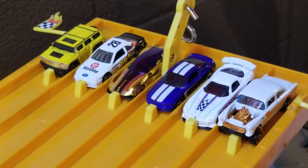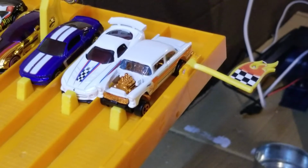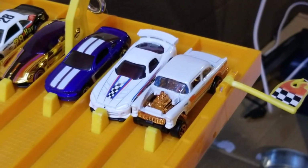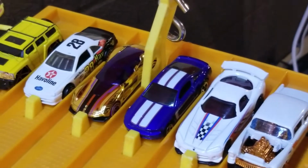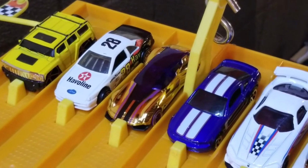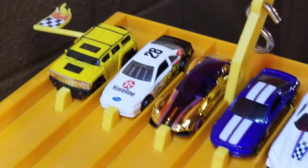Okay, race 3 is up and ready. In lane 1, we got the Bel Air Gasser. In lane 2, we got the Dodge Viper SRT10. In lane 3, we got the 05 Mustang. In lane 4, we got the Gazella GT. In lane 5, we got the Havoline stock car. In lane 6, we got the Hummer H3.